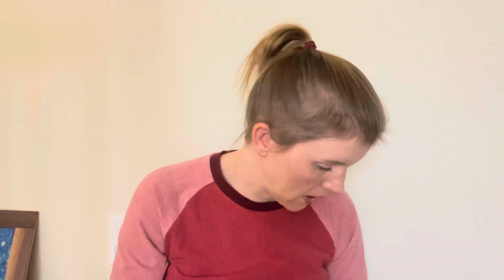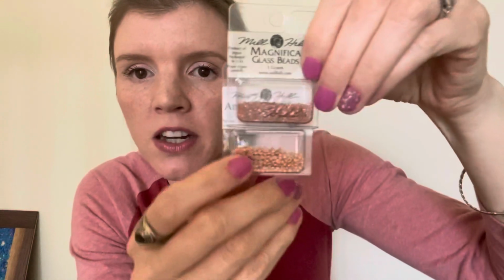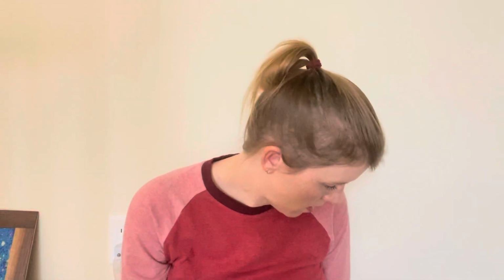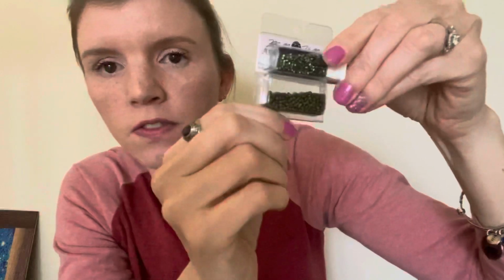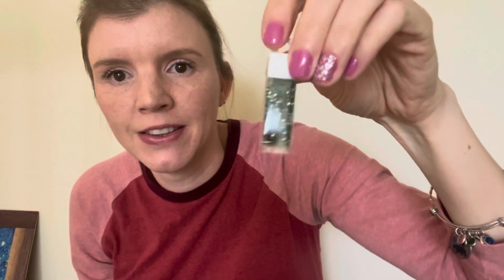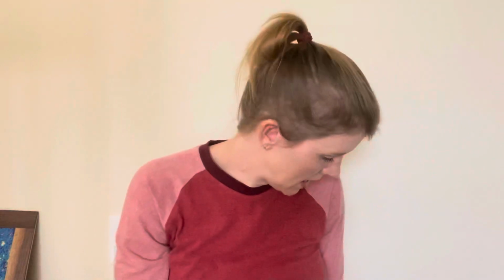But another example would be these orange ones, which are kind of a matte solid color, and these are like an orange... I don't even know what kind of color to describe that. They're looking a little darker and not as orange on camera as they are in person. And this one was one of my least favorite of the beads that it called for, these matte green beads, and I got these beautiful sparkly green ones to go instead.